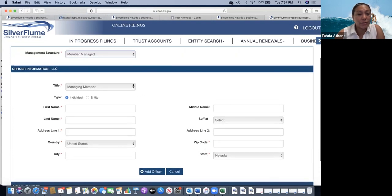Title, managing member. When it comes down here and it's got these titles, managing member or other, it's going to probably put in other members, but you as the managing member are the person. And see, it even again has an entity. So LLCs can be owned by other LLCs. LLCs can be owned by corporations, owned by nonprofits, owned by just different entities in general. And so that's why they would have this entity question. But the managing member is the member.